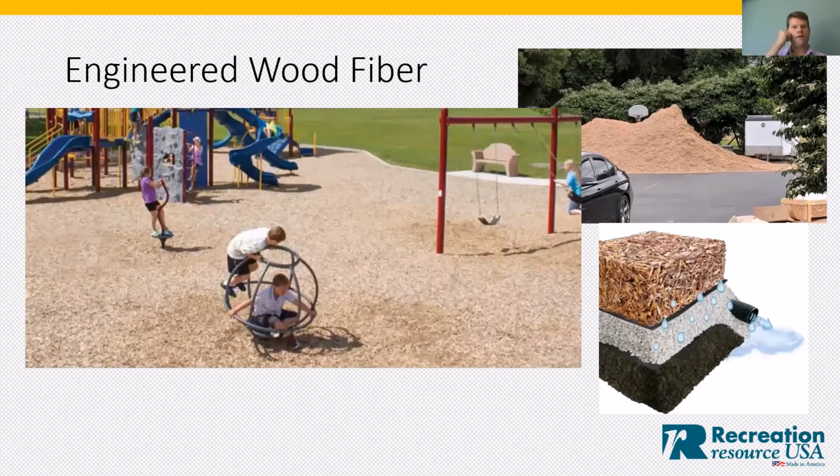So, engineered wood fiber. This is the one a lot of folks use, very economical, and it usually allows you to add more engineered play equipment. As you'll see on the top right, it shows up on a truck, loose. It's a mountain that shows up in your parking lot, and it's your job to get it in. And then there's the system shown on the right: the soil, a layer of drain fabric, a layer of stone with a drain, a layer of fabric, and then the layer of loose fill mulch.